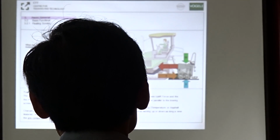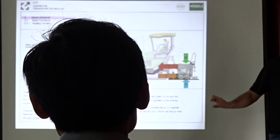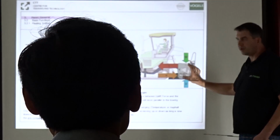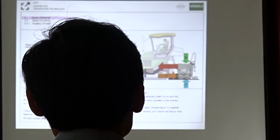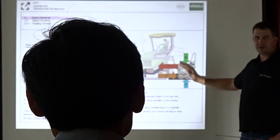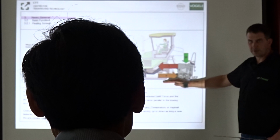But when we start to play, for example, with the paver speed, for sure the screed will react. If we go faster, we will lose pre-compaction. When we lose pre-compaction, the screed will sink down: less thickness, less pre-compaction. If we go slower, we achieve more pre-compaction. The thickness grows, plus more pre-compaction. If we increase the head of material, we shift the point where we force the screed. So if we go up, the screed goes up. If we are going down, the screed goes down.